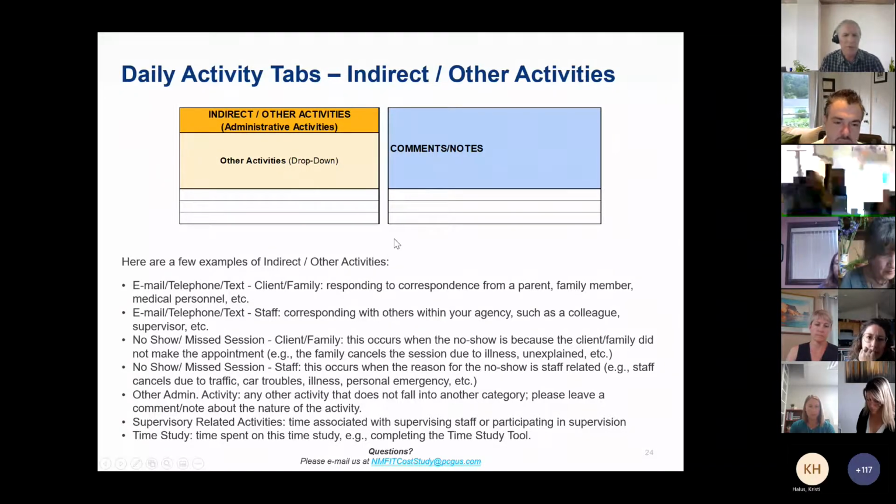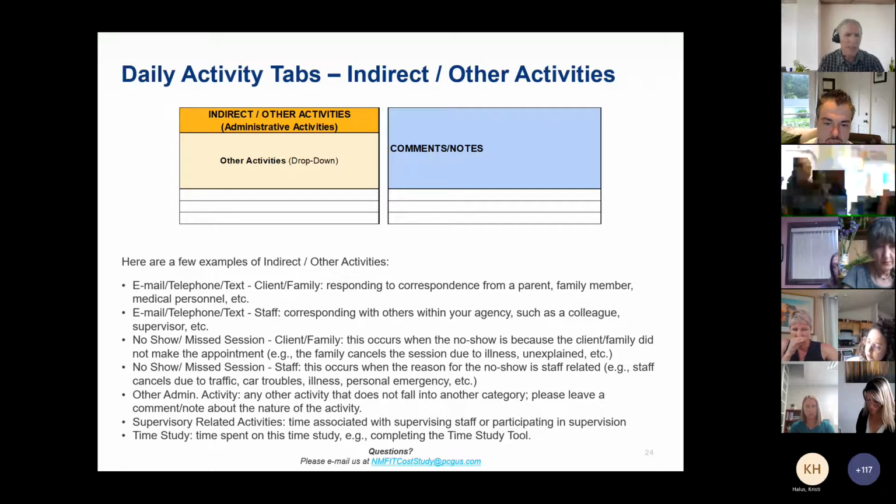So here are just some examples, and you'll get the opportunity to see these. But email and telephone, we do have a differentiation with the client family or staff. So just to separate those out, are these coordination or working with a family? We are interested to find out how much of that is happening post-pandemic, post-telehealth. Are people doing a lot more coaching of families or following up with families in between? That's sort of non-billable right now, but how much of that is actually happening, as well as the work that's happening with staff, coordinating things with other staff on your team.